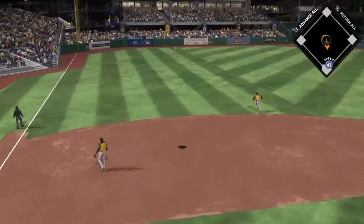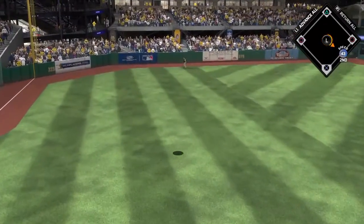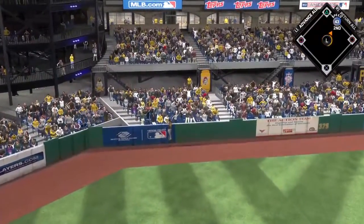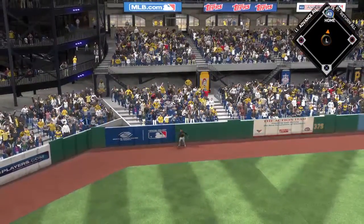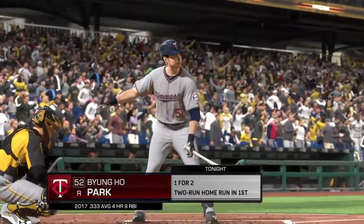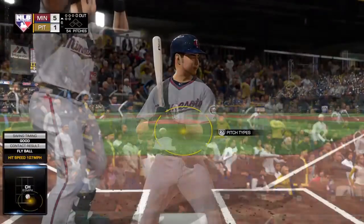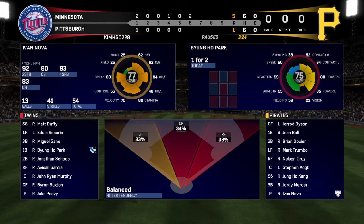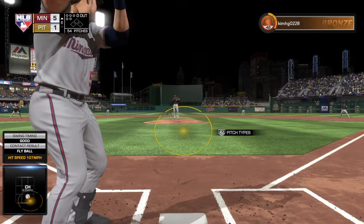There's a swing, and he sends a ball high in the air into left field. Back goes Trumbo. Out of here. A solo shot, and they add another. Ready for another chance. Number 50. Comes in one.